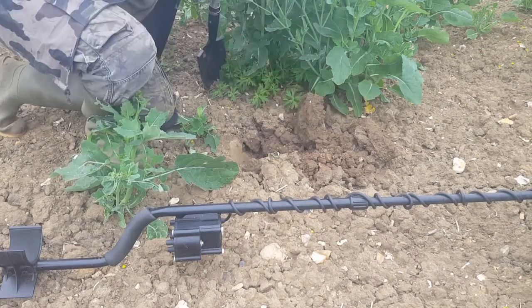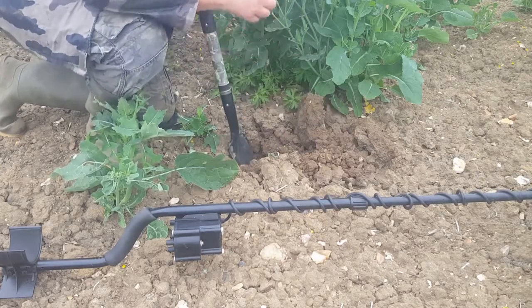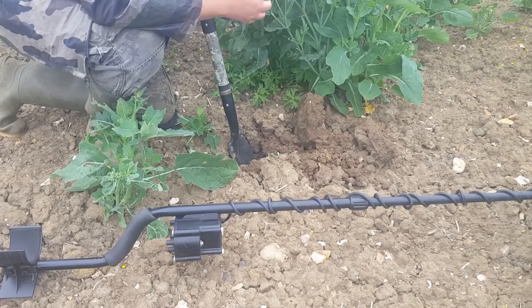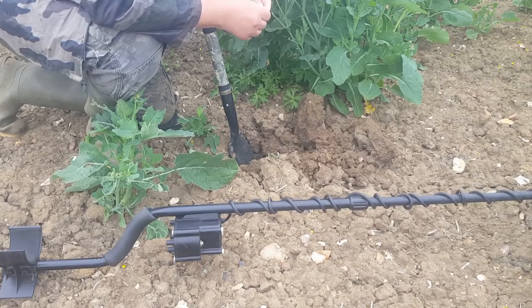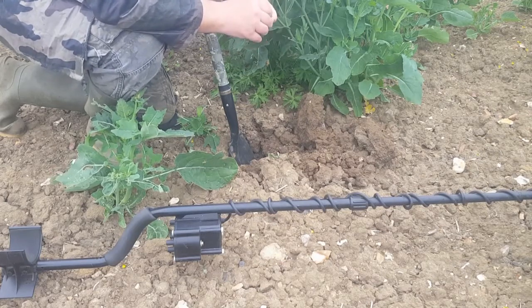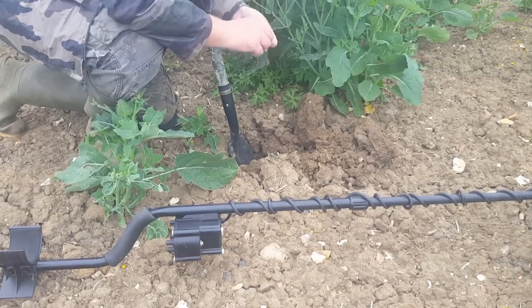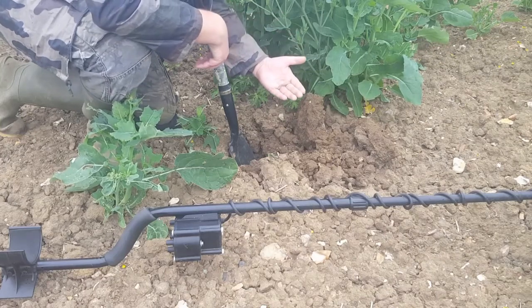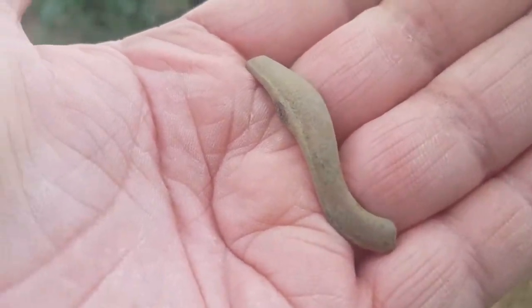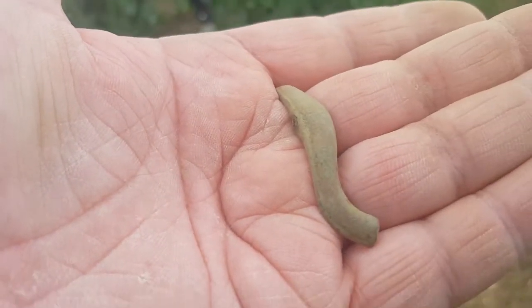Yes, I can. It looks like part of an elaborate brooch. Not brooch, buckle. Yeah. This is just a fragment of a large shoe buckle, I think. There we are. Anyway, we'll carry on. I thought that gave a strong signal.